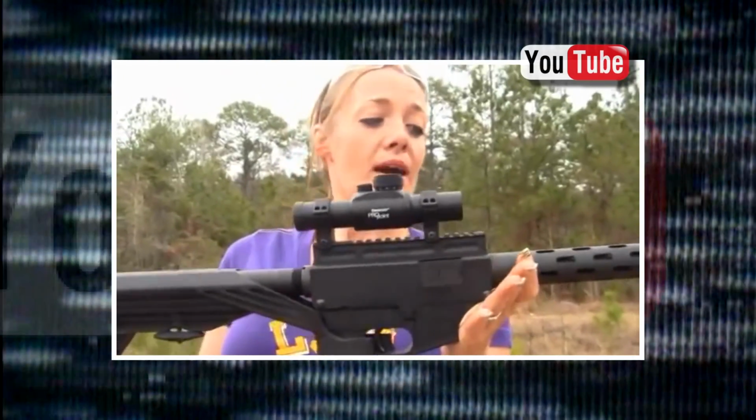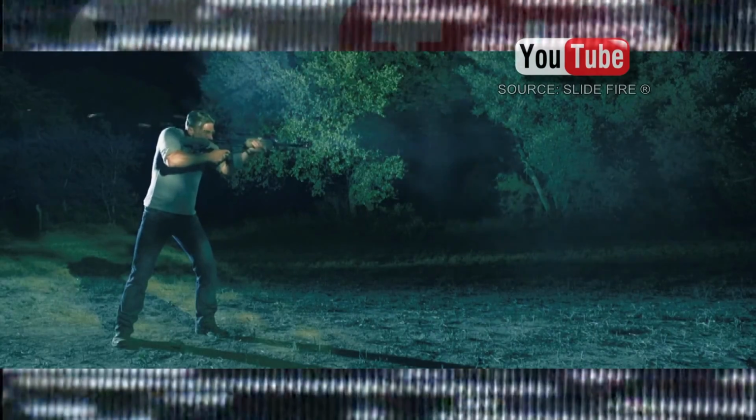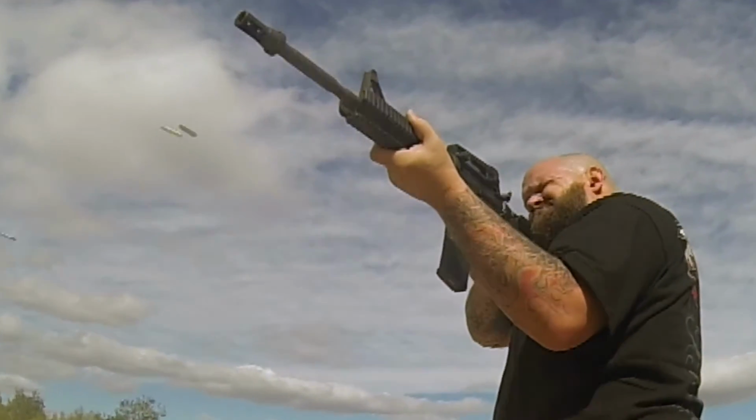It turns my semi-automatic rifle into like a fully automatic rifle. Considering fully automatic weapons cost between $13,000 and $20,000, this is about as close as most people will get. So we're fixing to have some fun, all right? To fully automatic rapid fire.